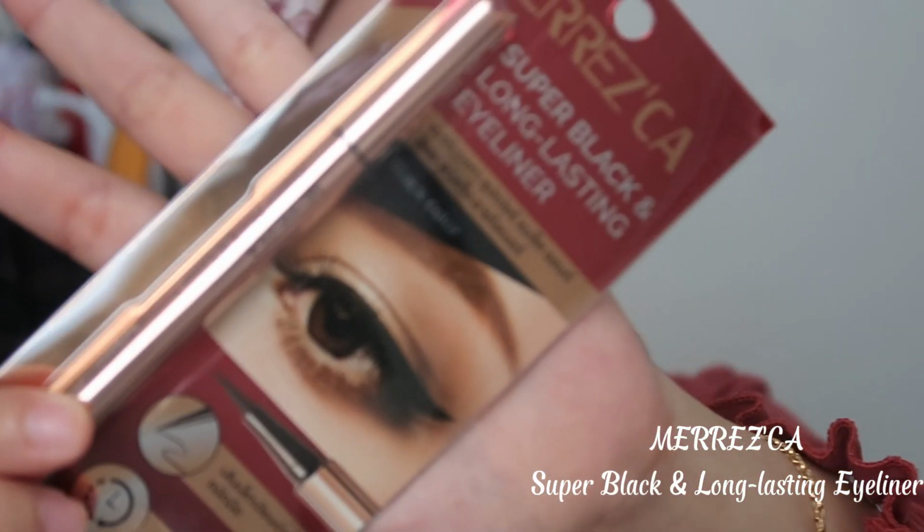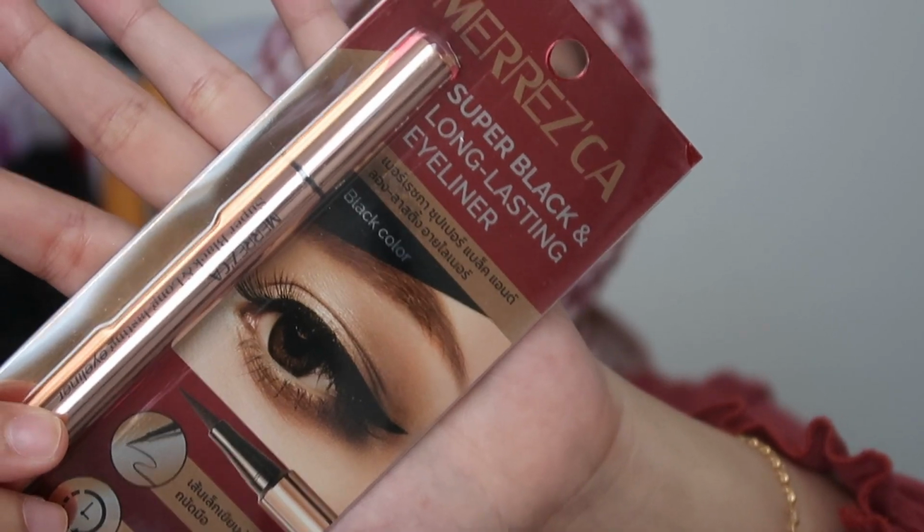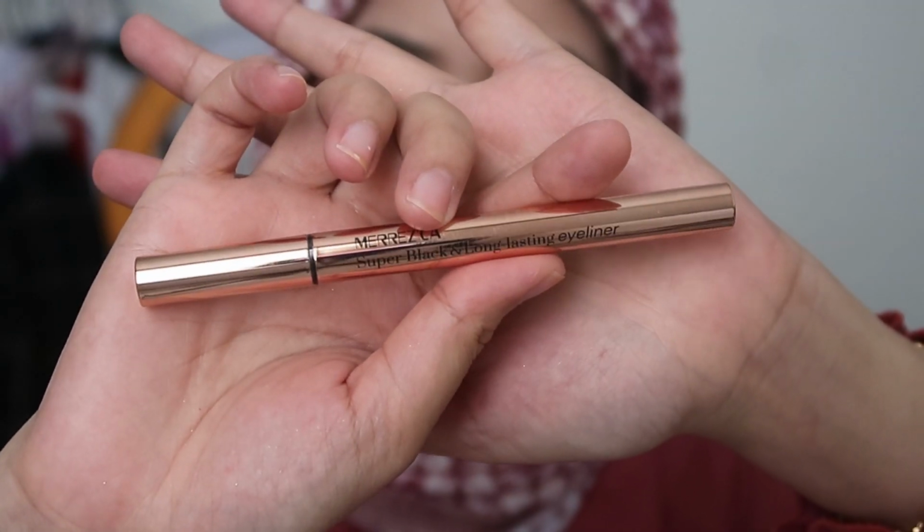Next, we're going to use this. This is the merrez'ca Super Black Long Lasting Eyeliner. I really love their packaging because their packaging looks so exclusive. It does not look cheap. I have seen a lot of Malaysian or local brands whose packaging is so questionable sometimes, macam childish. But this one looks exclusive and it looks so good. It makes me want to buy them. Maybe because the market is different.